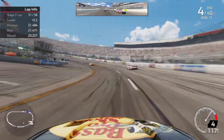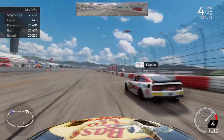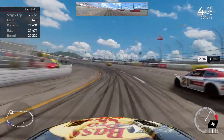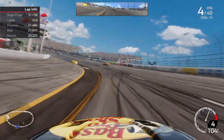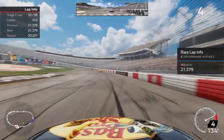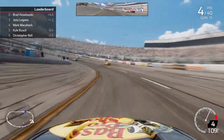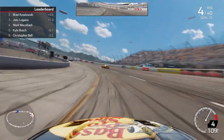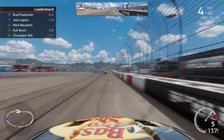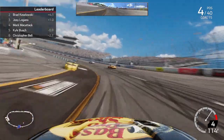Car feels a lot better too. Not tight, and I'm not loose either. So looks like we made the right adjustments here, and should help us out for the last stage. That's coming up here as we have 5 laps to go here in stage number 2. And Kyle Larson is your leader. He is in traffic, and it looks like Brad Keselowski's pretty close to him too. So it's going to be a pretty interesting battle here to see who can win stage number 2.